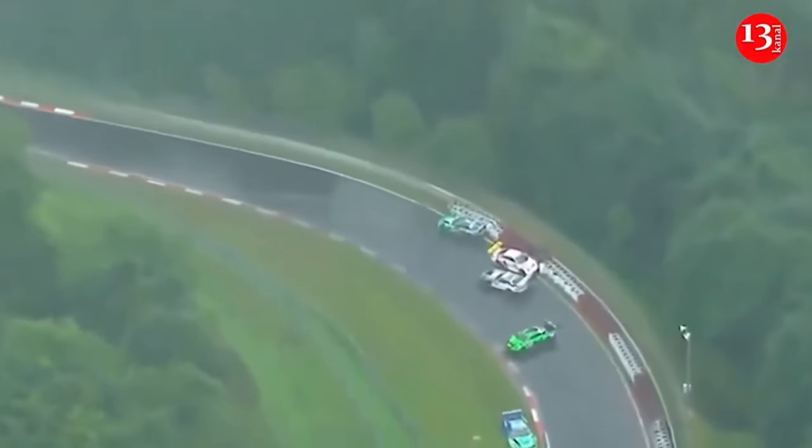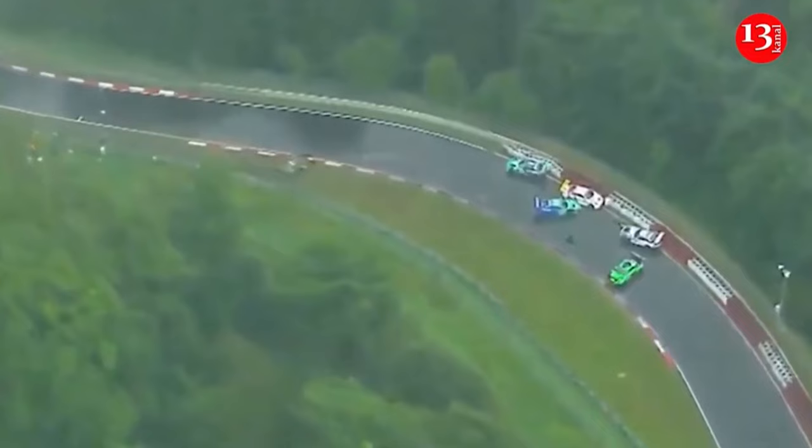Everybody's off. That's three, five cars off at Hatzenbach. Make that six, the other Falcon cars off, and collects the others. We've got six cars, seven cars off at Hatzenbach now. It's just an absolute skating rink down there. I would not be at all surprised. This is a red flag, Johnny.